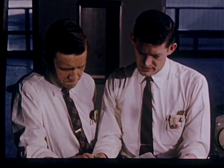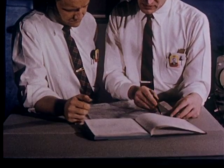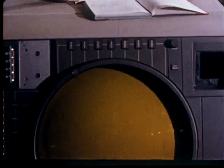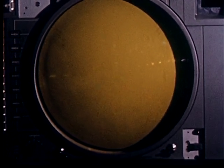Given this objective, IBM applied the latest extension of data processing, the display scope, a giant picture tube on which computer results are instantaneously and continuously translated into graphic images. In SAGE, airmen have the battle visualized for them on the computer-generated display.